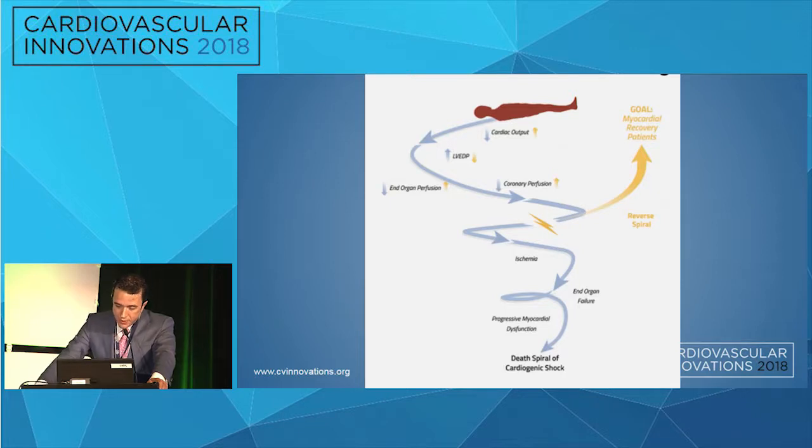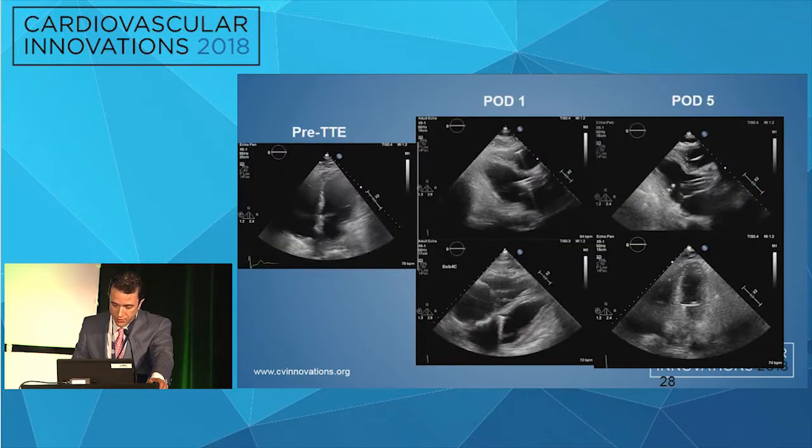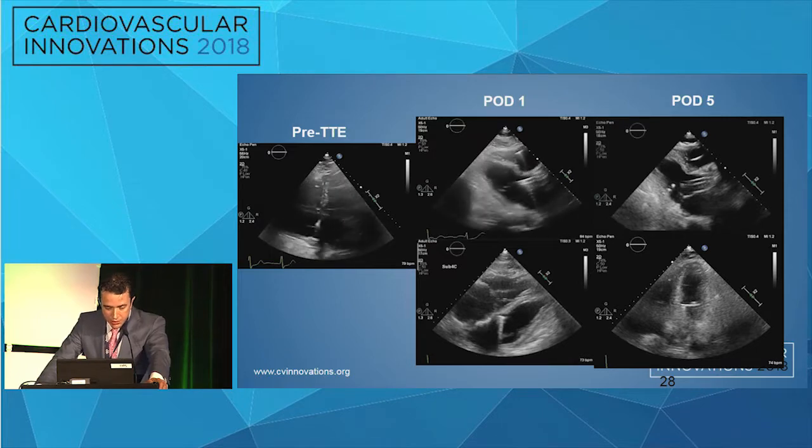And this is what happened with him, right? They waited too long, 48 hours sitting on that patient with severe acute AI. We almost reached a point where the spiral of shock would be not reversible, but thankfully we were able to give him enough hemodynamic support to reverse that. The Impella 5.0 was removed on day 6 post-intervention, and he was sent home on day 13 post-intervention.